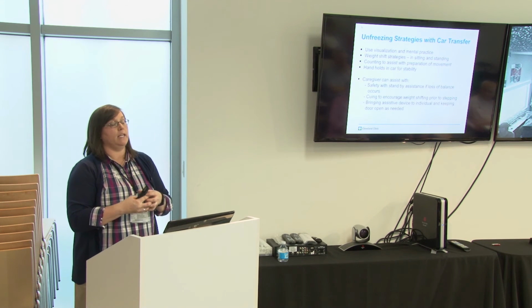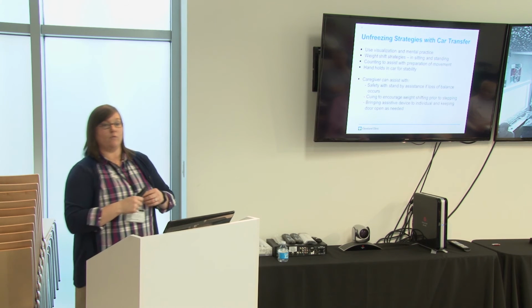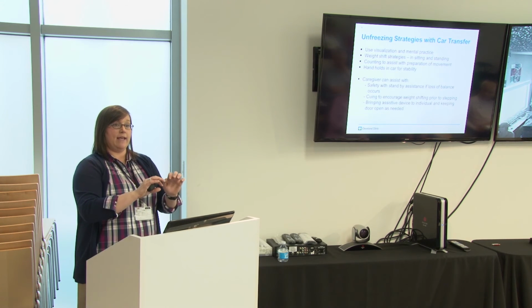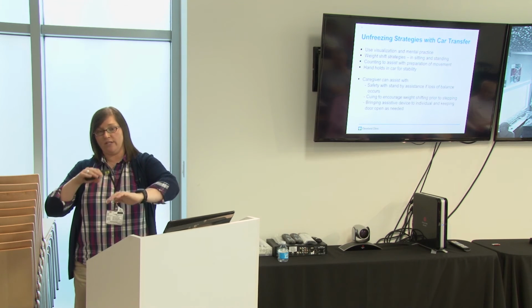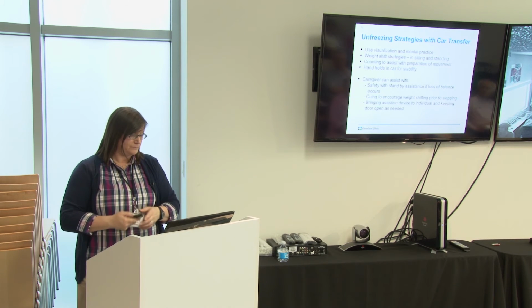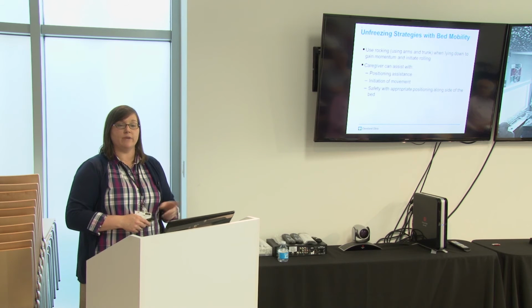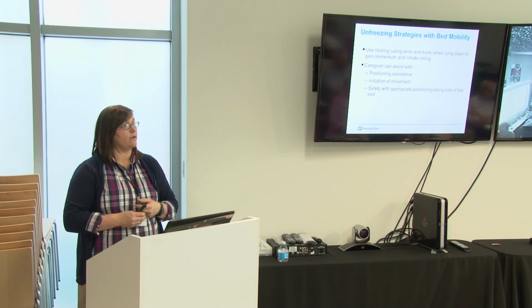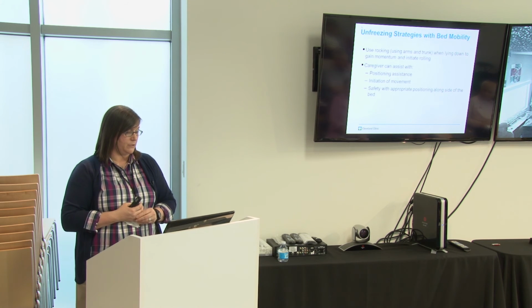And even when you're sitting in the car, if you have a hard time lifting your feet out of the car, you can slide to the edge to help you weight shift and then turn, and then be able to get your weight shifting going while you're sitting, and then be able to stand up safely. The caregiver in that case can also make sure you have the assistive device there, or just be there to help you, guide you through it, maybe talk you through it if you need to.